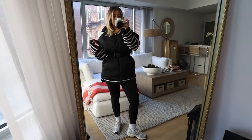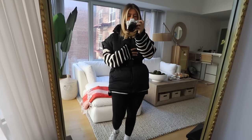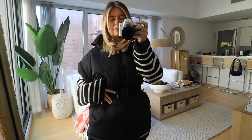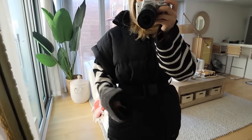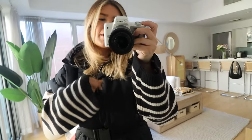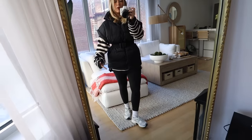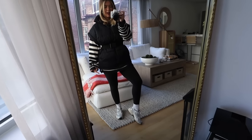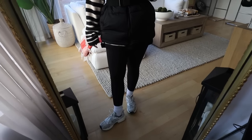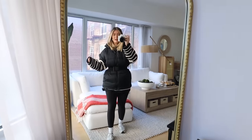Here's my fit. I wanted to be comfortable because we're going to be walking a lot. And I also wanted to be warm because we're going to be at the Edge and it's, you know, high in the sky and it's probably going to be a little windy. So I'm wearing just this like zipper striped pullover. You can't even see it under my hair. And then this vest, I like how it cinches in at the waist. I'm wearing thermal leggings and then some sneakers with my foot inserts in them so my knees don't hurt. And then I'm wearing some silver drop earrings just to dress it up.